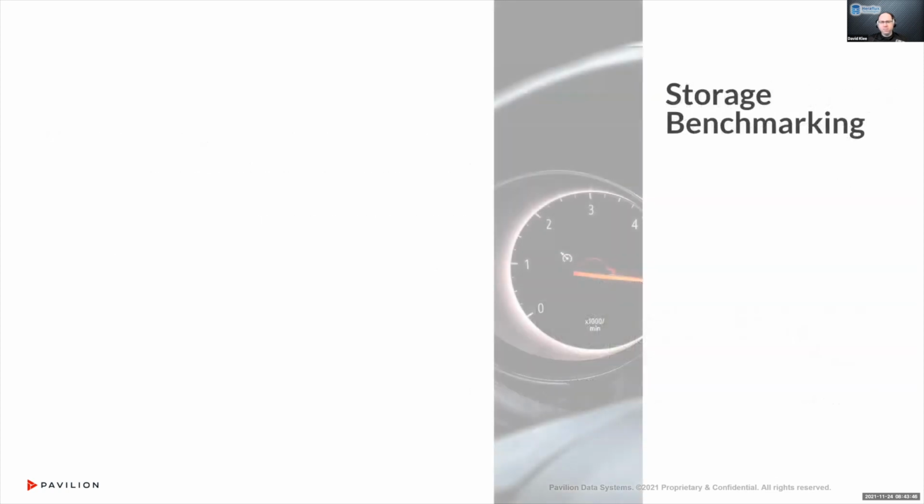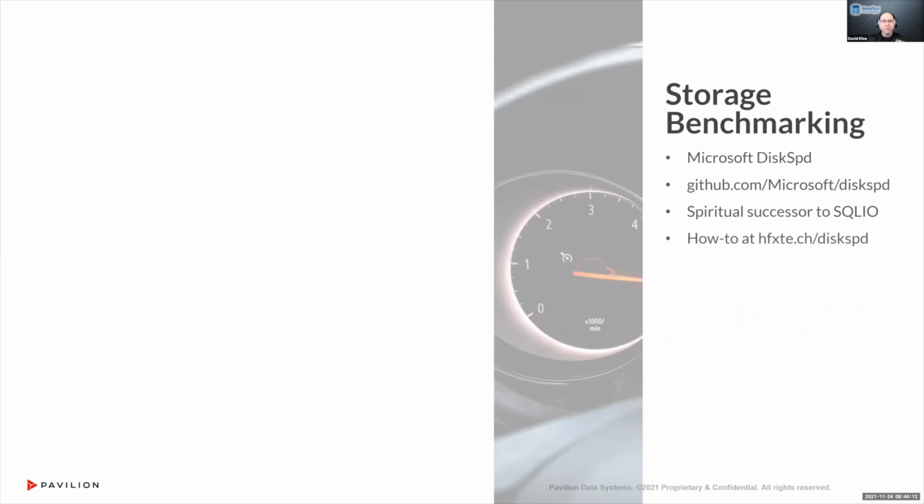So one easy way to validate not the ongoing performance characteristics of your workload, but the ceiling of where you're actually able to boost to, is with a storage test. Now, this is not a SQL Server workload itself. However, there's this tool out there called Microsoft DiskSpd. It is the spiritual successor to the SQLIO tool. We do have a no contact info required how-to guide out at hfxte.ch/diskspeed.